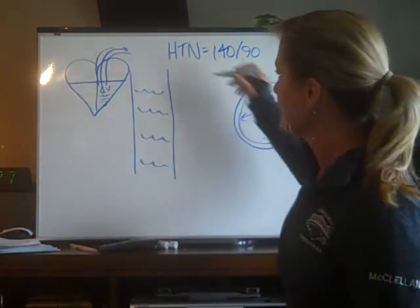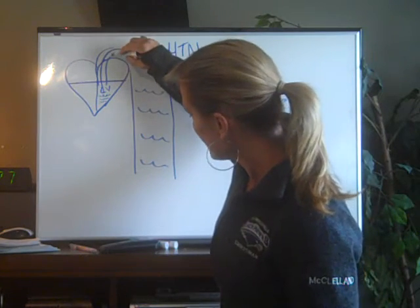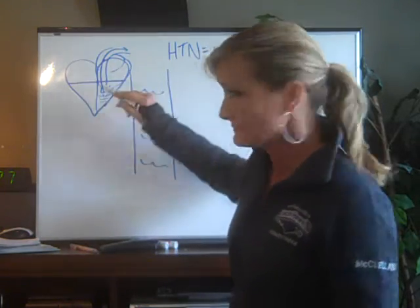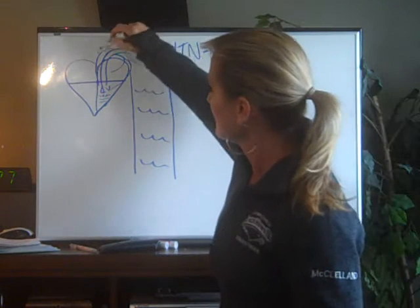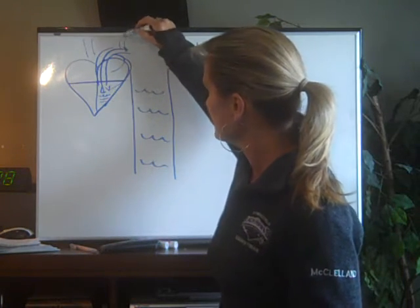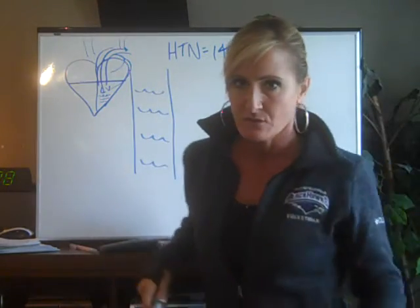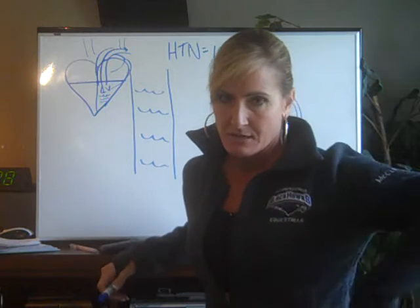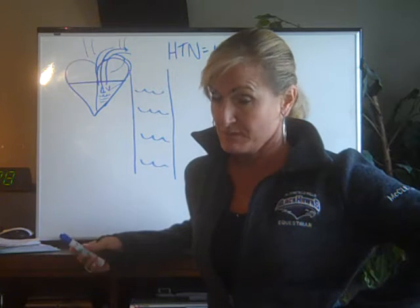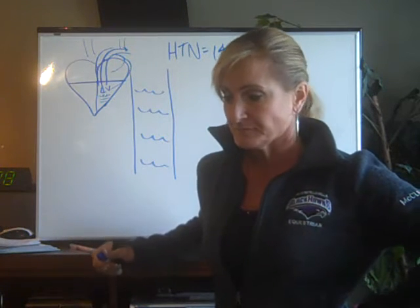high blood pressure, as you'll recall, this is our aorta, and then it comes back around and feeds the heart. These are your coronary arteries here. It also goes up into the carotid arteries, going up into your brain, as well as your retinal arteries in your eyes and your kidney arteries. Those places become very sensitive to having high blood pressure.